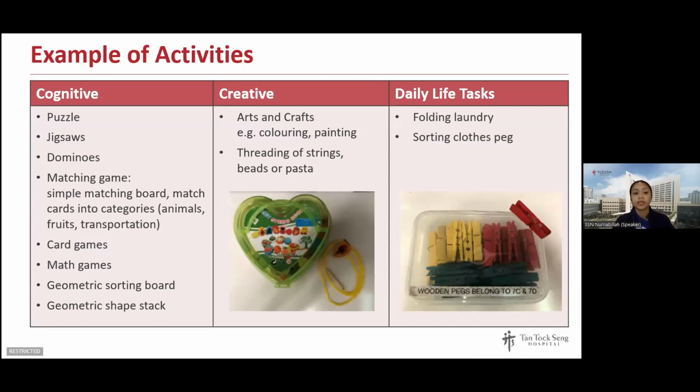Okay, so these are some examples of activities that we do in the hospital, which can also be done at home. For example, for cognitive, you can play some puzzles, you can create some activities such as puzzles, jigsaws, dominoes, mathematic games. It's important to know that if they do this type of activities, it doesn't mean that they have to do it correctly. As long as they're engaging in the activity, it is already good enough.